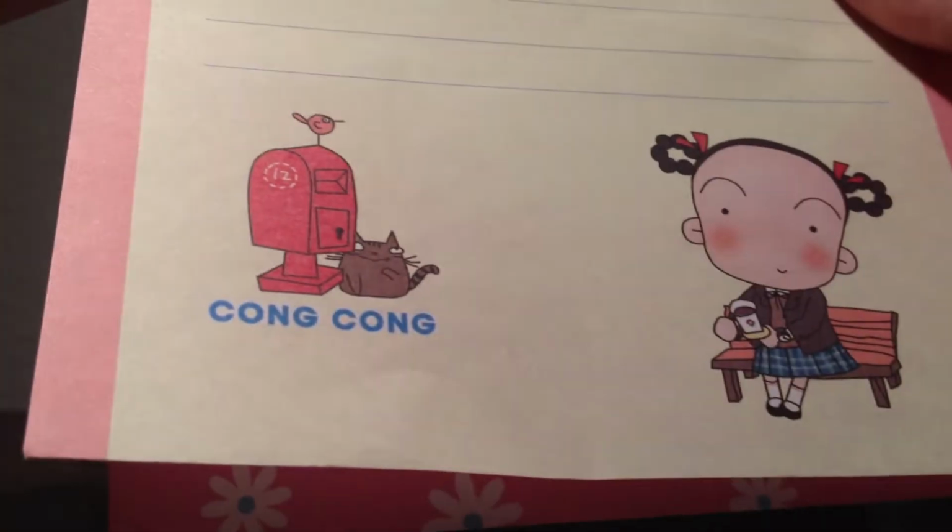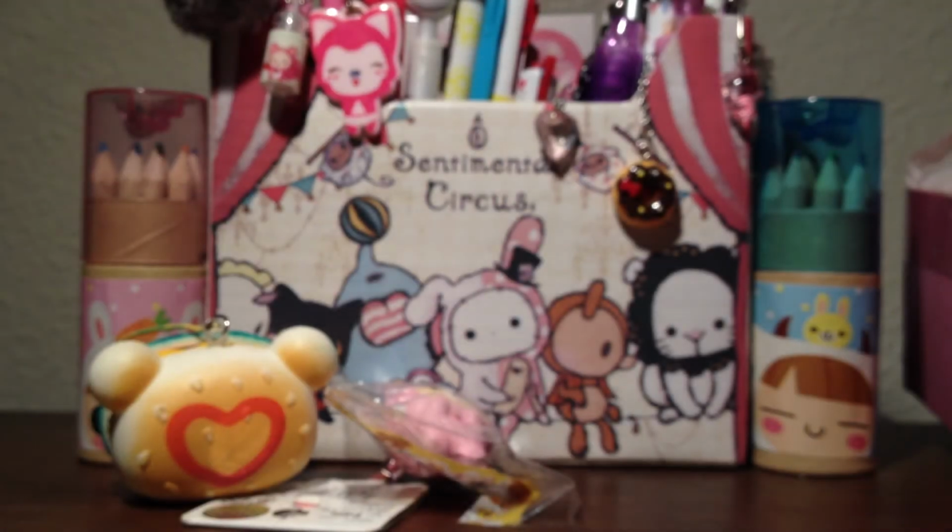And that one, and that one. And look, there's the kitty again. Oh my gosh, they're so cute. And this one. So thank you so much for all those memo sheets and all the extras. I mean, that was so sweet and you didn't have to, so I really appreciate it.